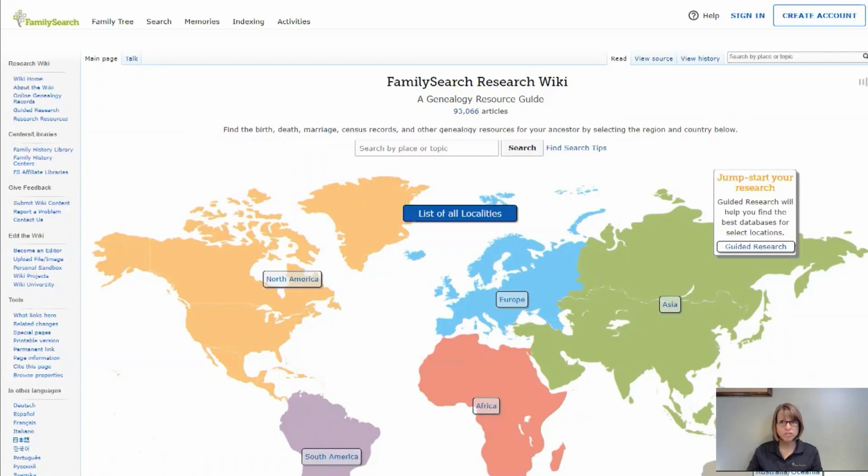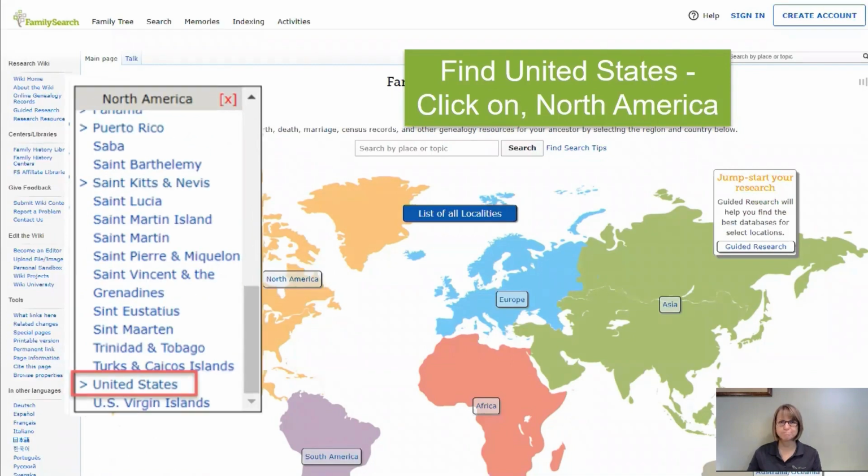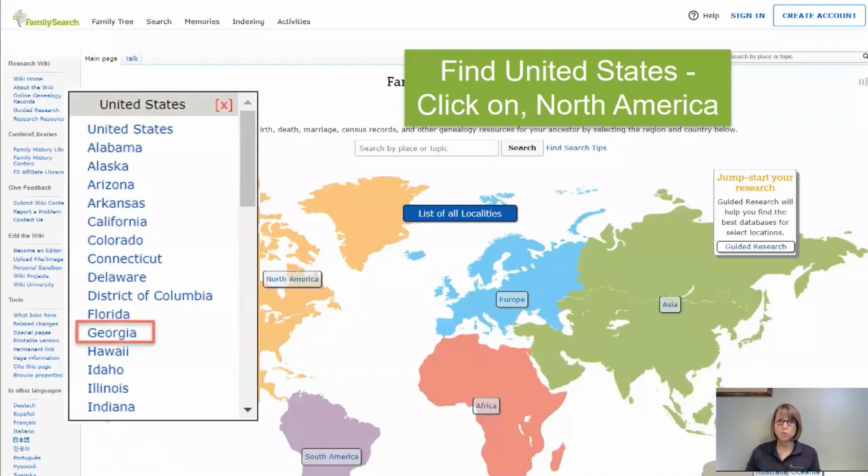This time, I want you to go to the United States country page. Instead of the list of all localities, I'm going to click on North America. Why? Because I don't want to have to scroll through all of the countries in the world to get to the U's. This list is much shorter. As you can see, the United States link also has a greater than sign beside it. That means when I click on it, it will show me additional links to all of the states. Remember, to get to the United States country page, click on the top United States link.